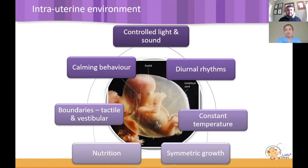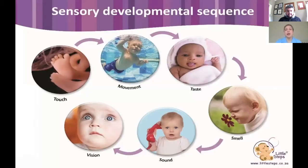So what happens in the womb is the baby really develops in a sensory sequence, starting with touch at about 8 weeks of pregnancy, and touch then also includes pain and temperature. And then just for insight, if you have a cleft lip or palate, that develops also at 8 weeks.